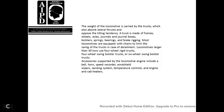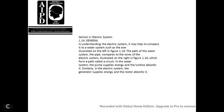Locomotives larger than 40 tons have four-wheel rigid trucks, four-wheel swing bolster trucks, or six-wheel swing bolster trucks. Accessories supported with the locomotive engine include the bell, horn, speed recorder, windshield wipers, sanding system, temperature controls, and engine and cab heaters. Section 2, Electrical System.